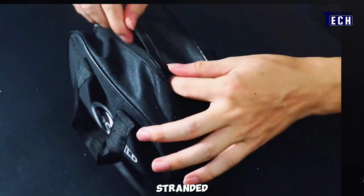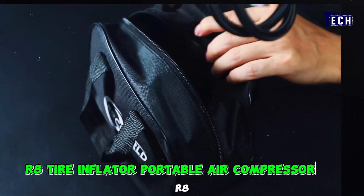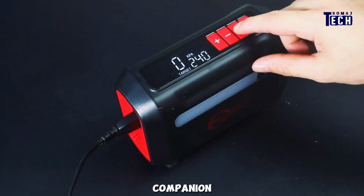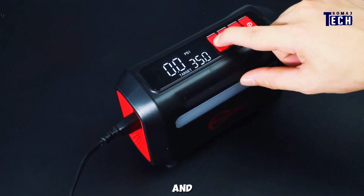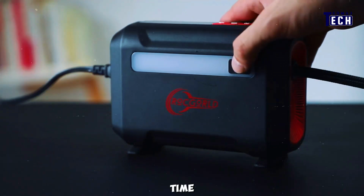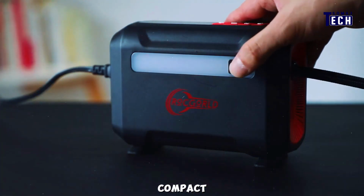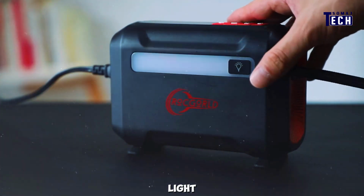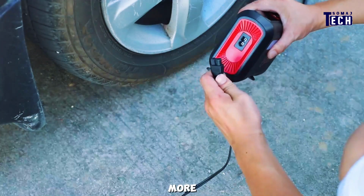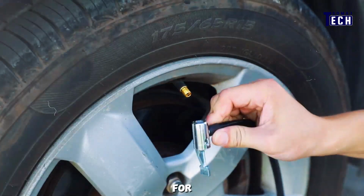Never get stranded with flat tires again. The R8 Tire Inflator Portable Air Compressor is your reliable roadside companion. With fast inflation and an easy-to-read digital display, it ensures you're back on the road in no time. It's lightweight, compact, and features a built-in LED light for nighttime emergencies. Perfect for cars, bikes, and more, this inflator is a must-have for every vehicle owner. Don't leave home without it.